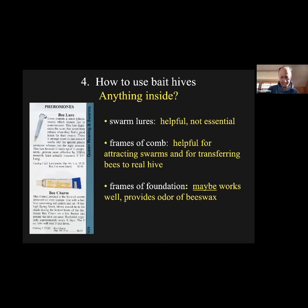So that would suggest you want to put, and this is what I do, I put my bait hives well away from the apiary. And as I mentioned, when I put bait hives right near the apiary, I never got any occupations. So yeah, you want to go out a few hundred yards.